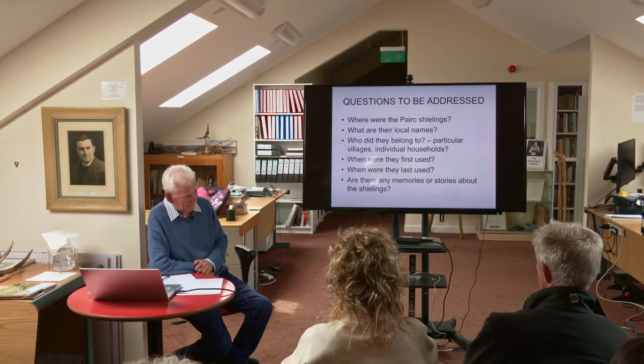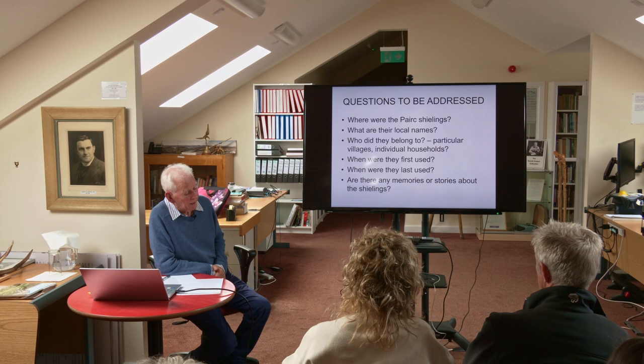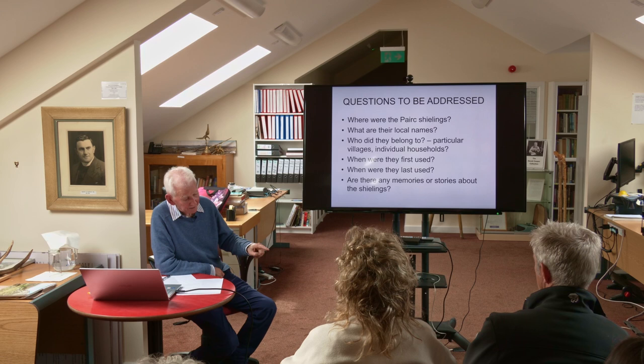And the main evidence for that is Professor James Caird, who used to bring students to Pairc in the 1950s and wrote a book, which is referenced in my book, collecting from local people at that time their evidence about the Shielings. And he was able, on the basis of local evidence, to link individual Shielings on the Kershada common grazings to individual crofts in Kershada. And I don't think Kershada was alone in that respect.